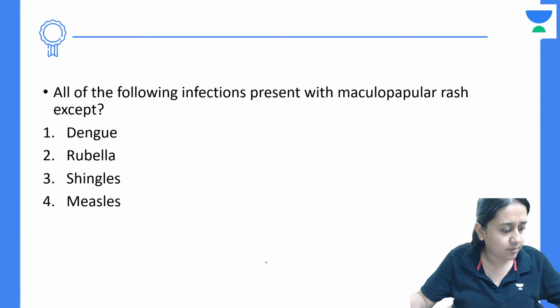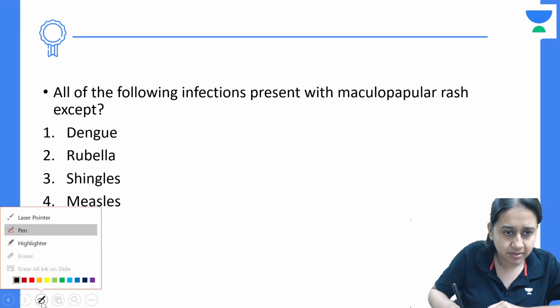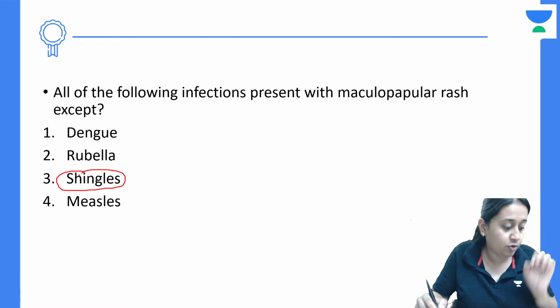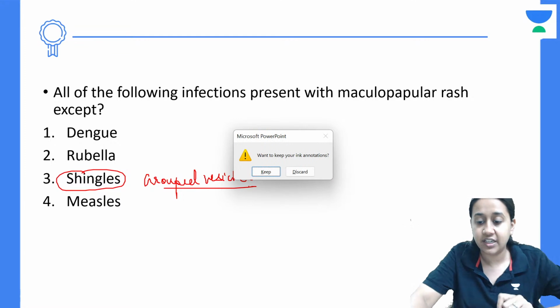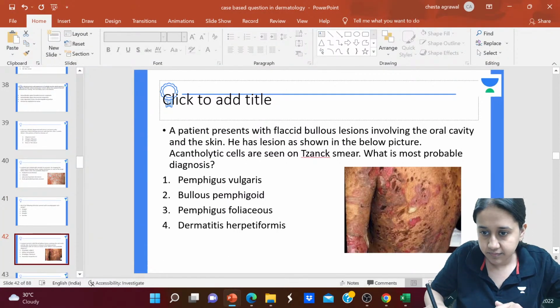It's a very simple question and I think very easy also. It's not an image based question, but just remember that the patient of shingles or herpes zoster will never have maculopapular rash. Instead, they have grouped vesicular lesions. And these vesicles are typically located on a single dermatome. Next.